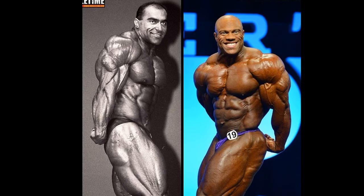Here we have the side triceps. Not a good angle for either guy, really. Phil's tilted too thusly and not thusly enough for Nasser, but look at the triceps. Both gentlemen good, but Nasser maybe even better. Are you kidding me? The waistline is the clincher for me.